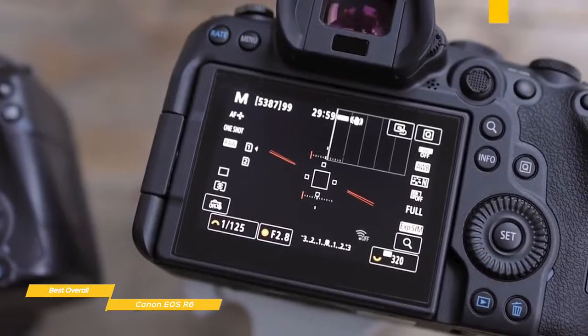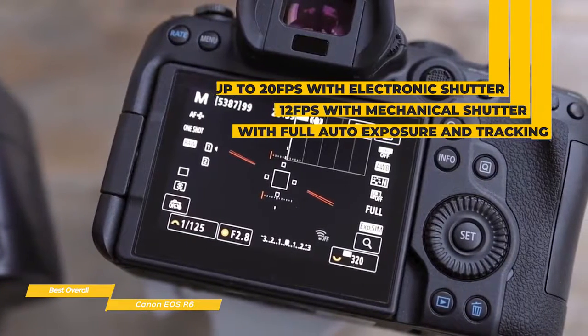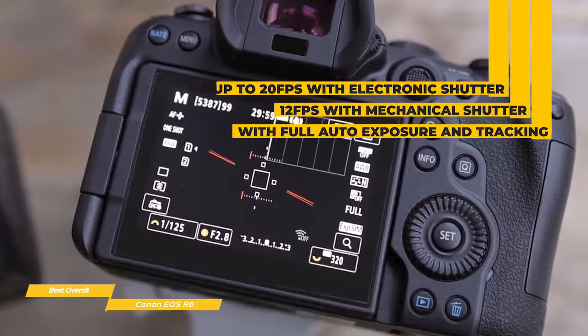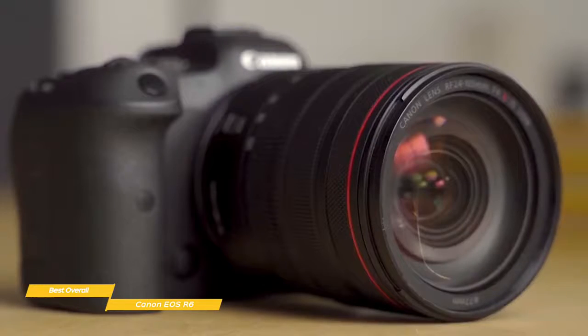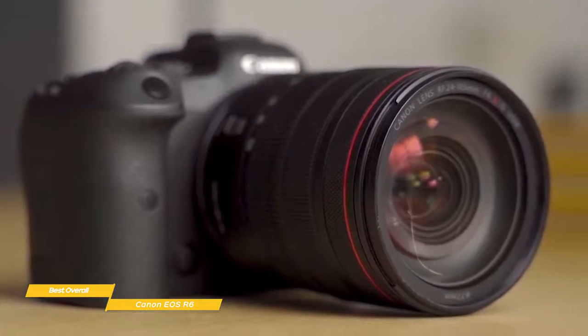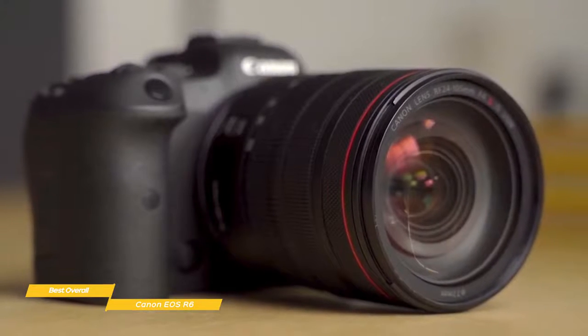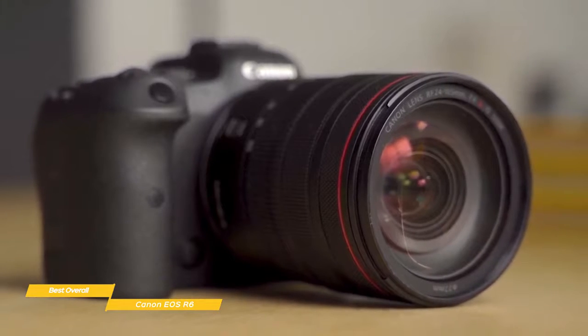If you like to shoot continuously, the EOS R6 can shoot at up to 20 frames per second using its silent electronic shutter, or 12 frames per second with the mechanical shutter, both with full auto exposure and autofocus tracking. The Digic X processor also offers deep learning-based automatic face, eye, and animal AF tracking modes, and can track eyes from much further away than previous models.